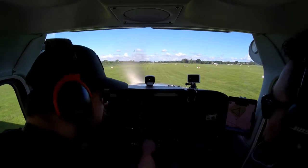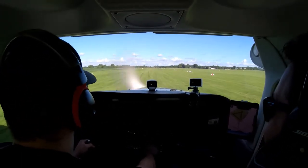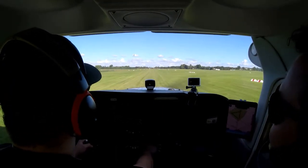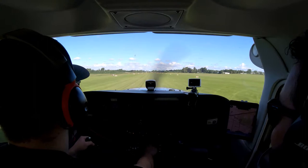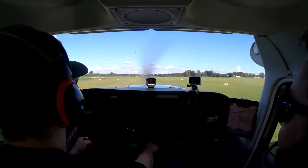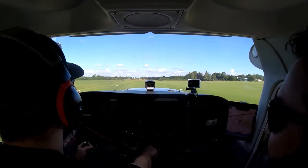Good to go. Takeoff power is set. Right rudder, ease up on the nose. All looking good in the green. Airspeed is alive, more right rudder, it's more effective now. 40 knots, 45 and 50. Whoa, we're heavy. Lining up, and 60.